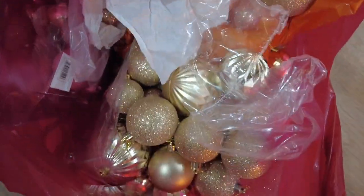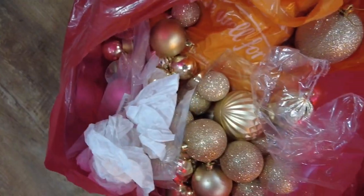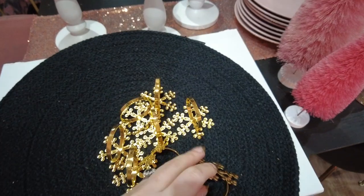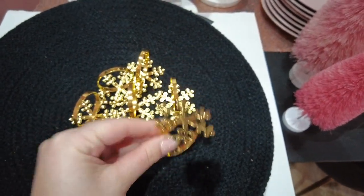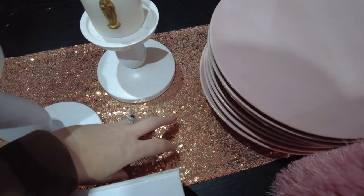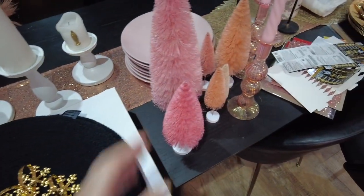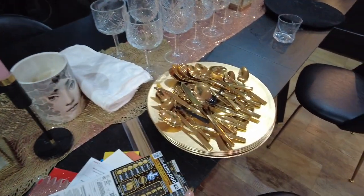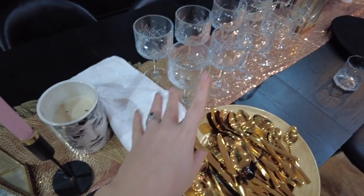Okay, we've got some baubles in here, a mixture of golds and pinks. Then for the table, I have these little snowflake napkin holders from Amazon. Got them last year. I've got this really cool sequin rose gold table runner from Amazon. I've got these little Christmas trees from Rocket St. George. I've got some candles. I've got gold charger plates and gold cutlery. I've got white napkins, glasses.